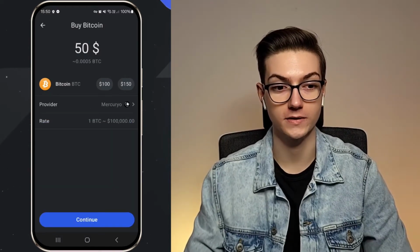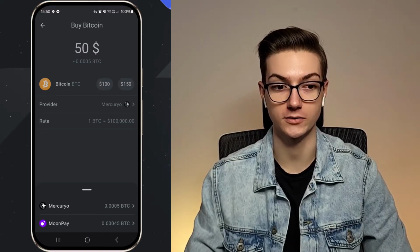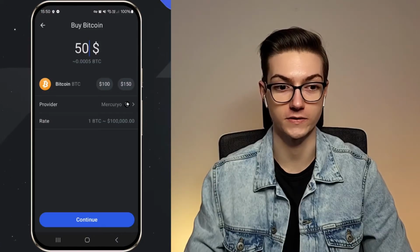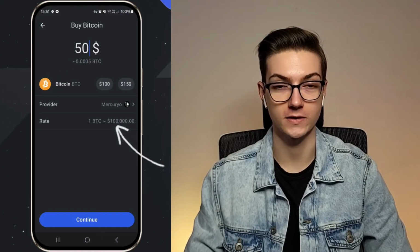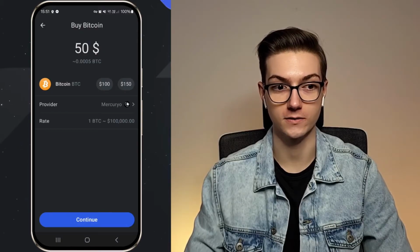GemWallet allows you to pick different providers, but for this tutorial I will stick with Mercuryo because it gives you the best rates. And keep in mind that different providers may offer different payment options. Right here you can see the estimated amount of Bitcoin you are going to get for your $50 and what is the current exchange rate for 1 Bitcoin. Once you selected your provider, click continue.